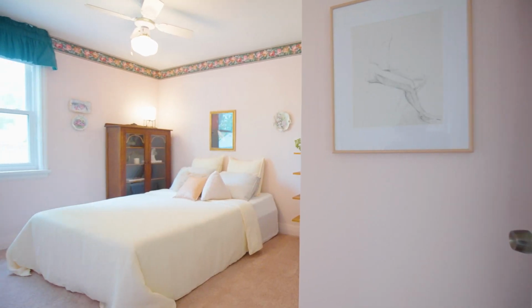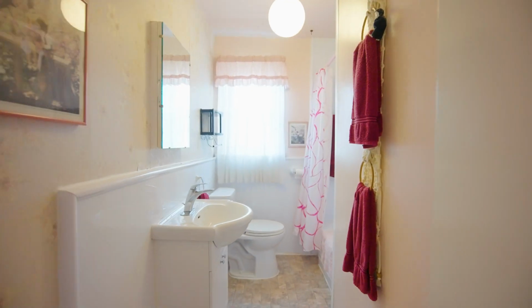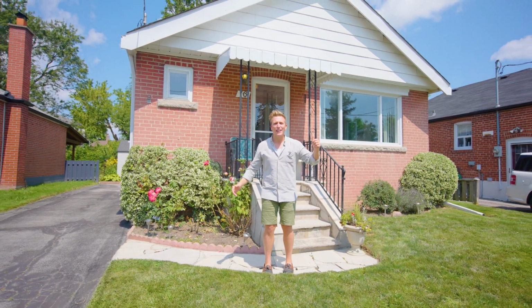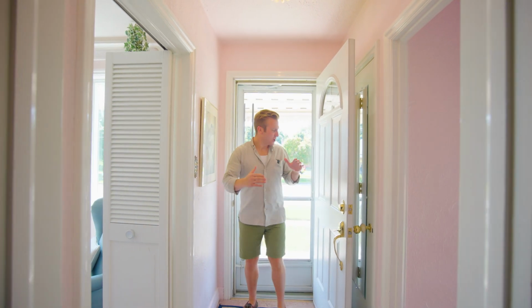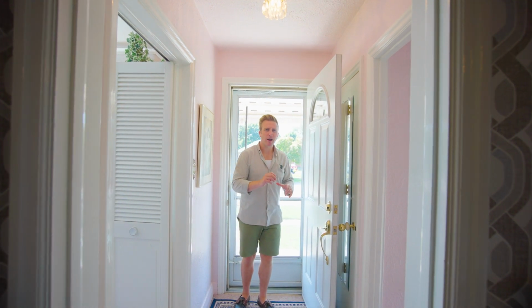Let's get inside this wonderful 3+1 bedroom, 1 bathroom bungalow on this 40 by almost 120-foot lot and get you super excited about your future. What are we waiting for? Let's go. Coming off that beautiful front porch, love that spot for that chair. I'm gonna sit out there, have a cold beer after work.